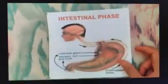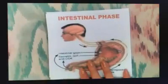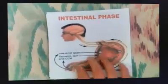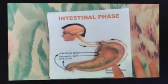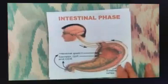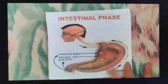And lastly is the intestinal phase. The intestinal phase occurs as a reaction to the arriving chyme in the duodenum, and it regulates gastric activity through hormones and nervous reflexes.